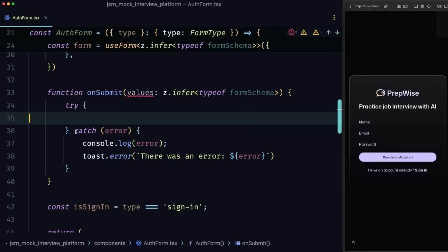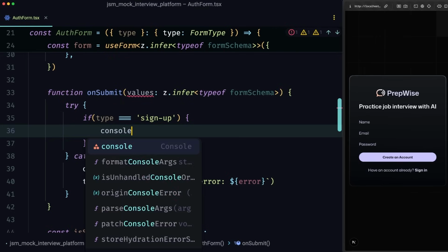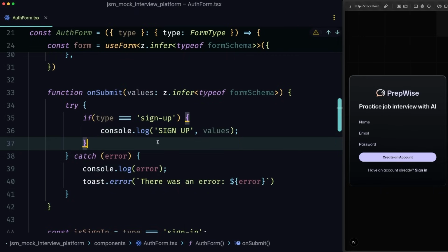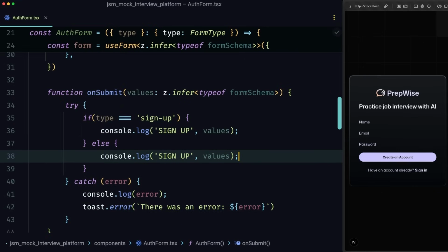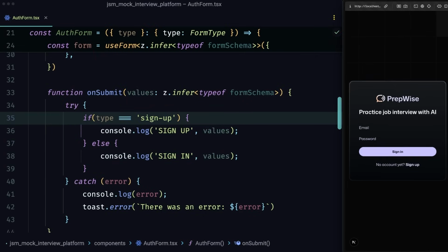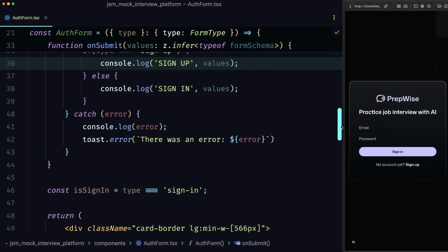Now, what if we don't fail, if something goes right? Well, then we can check if the type is triple equal to sign-up. In that case, we can just console log and say sign up, and then we can render all the values that we're getting from the form. Similarly, else, if it's sign in, we can also console log. This time we'll say sign in, but the values will be different. This time they will not contain the name. Great. And this is enough for our auth form for now. It's looking good, but we're missing the form field. So we're going to do that just after we enable these toasts.